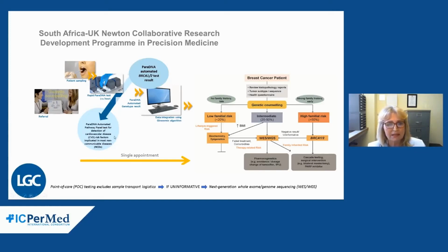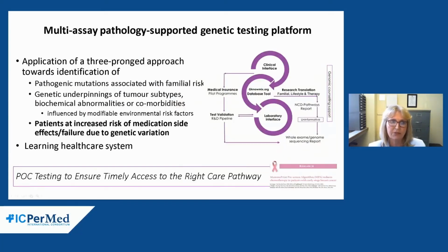And what makes these assays so wonderful for me is that we could place them at certain areas within the algorithm for breast cancer where they could really make a difference for patient care. So the focus would be not only on the therapy-related risk, but we need to start to look at the family implications, so familial versus lifestyle-related cancers, and then eventually, if the person already has cancer, look across the continuum of care.